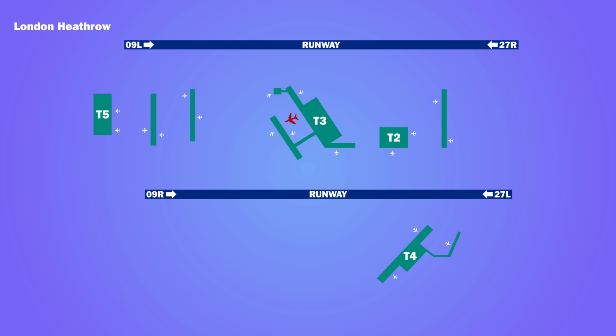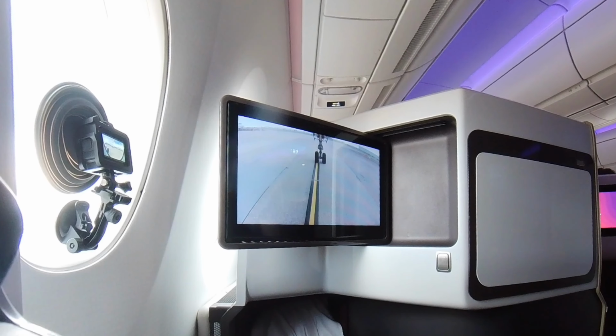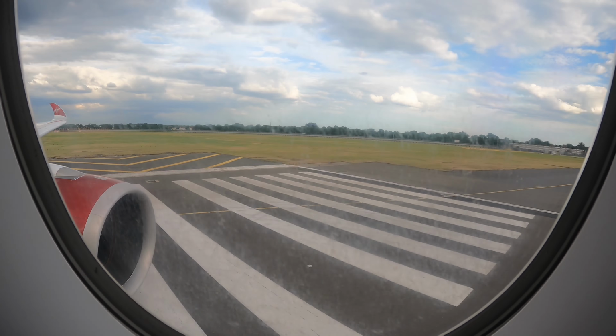After we pushed back from the gate, we taxied across the airfield to take off from runway 27 left. A great feature of the aircraft was the nose and tail cameras on which you could watch the taxi.